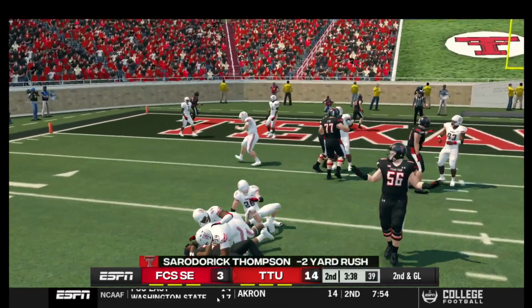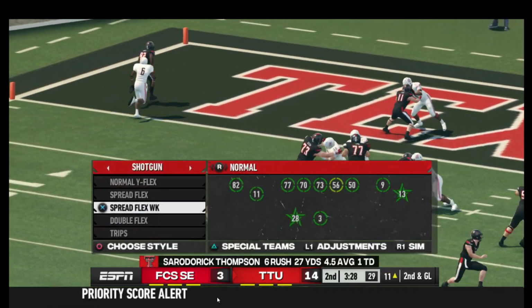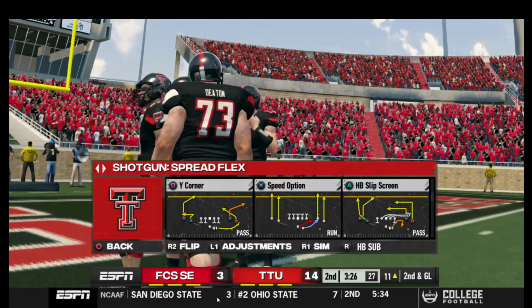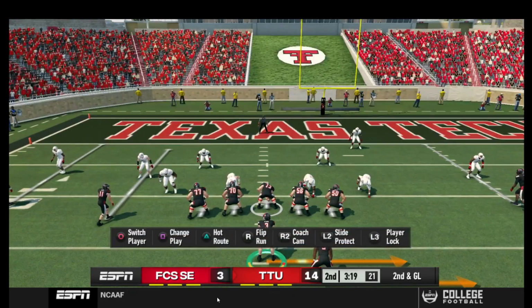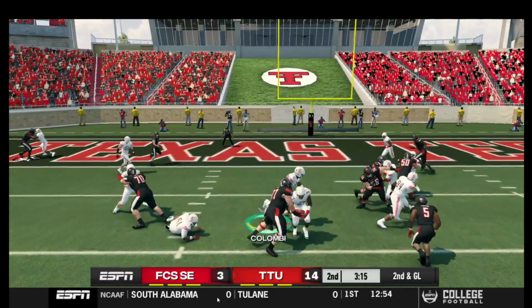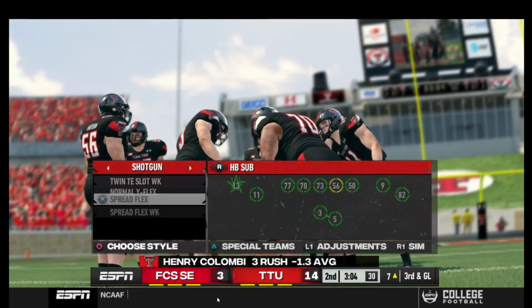And they'll get him in the backfield. That is a loss of 2 yards. That brings up second and goal from the 11-yard line. It's second down. Tackled after a decent run up the gut. That's a gain of 4 on the play. That makes it third and goal.